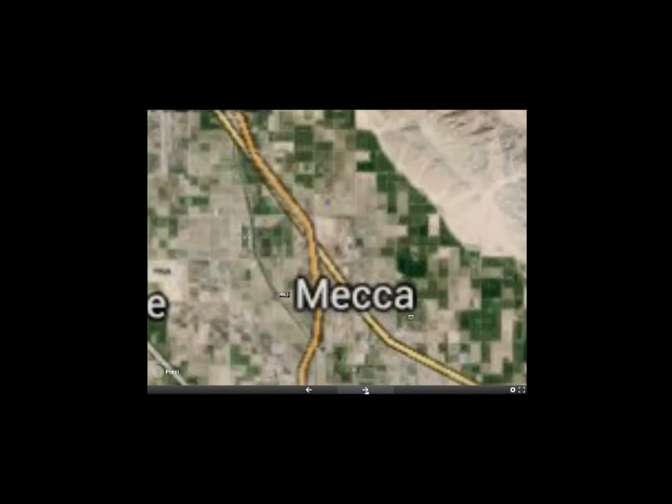I want to take you to one of our unincorporated communities called Mecca. Is anyone here familiar with Mecca? Yeah? Oh, there you go. Yes, of course. It's very rural, a lot of open space, a lot of agricultural fields.